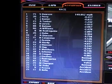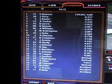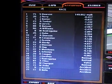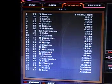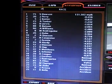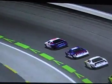So the leader right now is Sasha Dawson in the number 75 car. Lights in the pace car are off, I think. No, it's still on. We'll see if the lights on the pace car are now off. So we'll get the restart on lap number 14. The green flag has already waved. Boy, the caution laps went by quick.